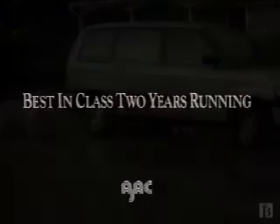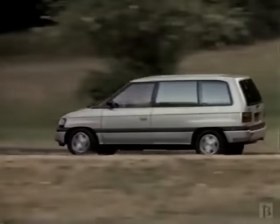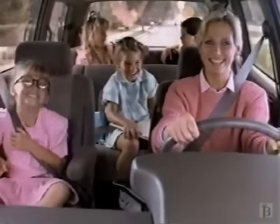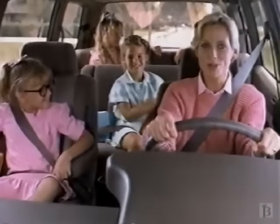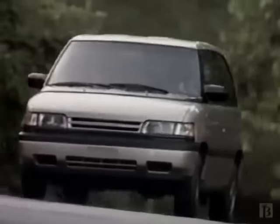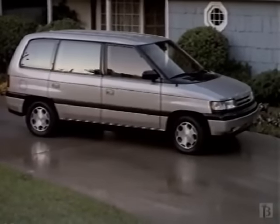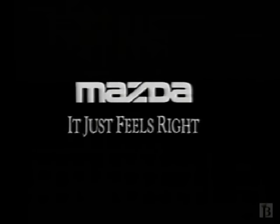This is the Mazda MPV, voted best in class 2 years running by the Automotive Journalists of Canada. The two-wheel drive in 89, the four-wheel drive in 1990. Mazda's Can-Say engineering allows you to carry seven in Mazda comfort and Mazda style with Mazda performance and available V6 power. Mazda MPV, best in class 2 years running and the best warranty in the business. Mazda. It just feels right.